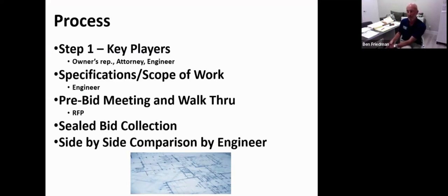We'll talk about the specifications and the scope of work that an engineer that your association has contracted with provides. And then we'll talk about, once those specifications come out, then it becoming a real project here, how an engineer will schedule a pre-bid meeting and a walkthrough of the property. They'll go through the sealed bid collection process, and then this engineer will be able to provide you a side-by-side comparison of all the bidders and all the contractors so that the association can make an educated decision on who they'd like to contract with for the project that is up for discussion.